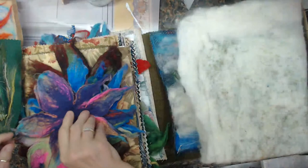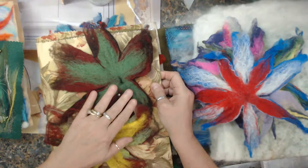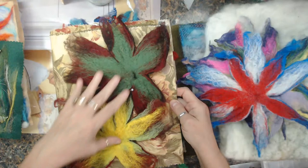These are some of the flowers that I made. Felting. Wet felting. And I think I'm going to put these two on the front of this. I like these two the best. And I'm going to put some old jewelry with them.